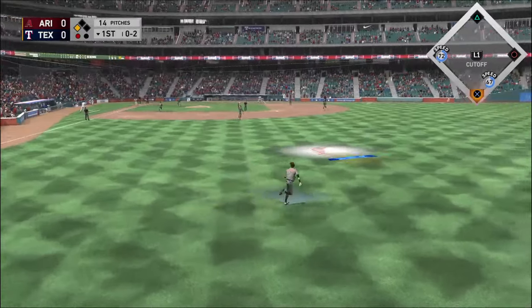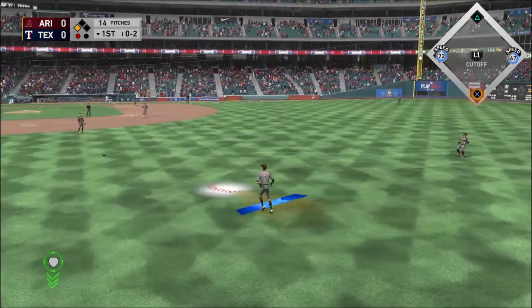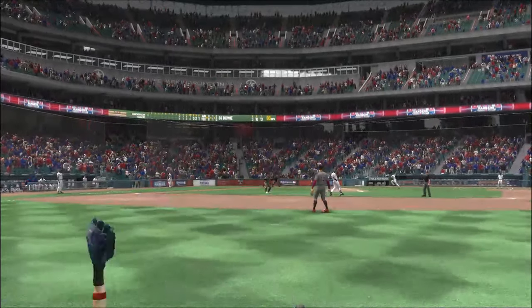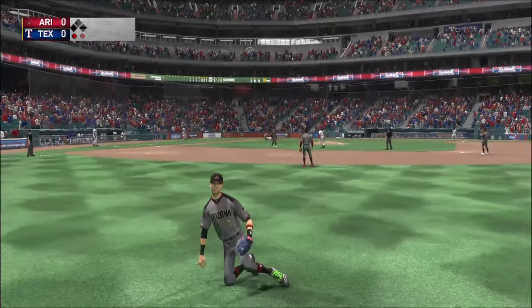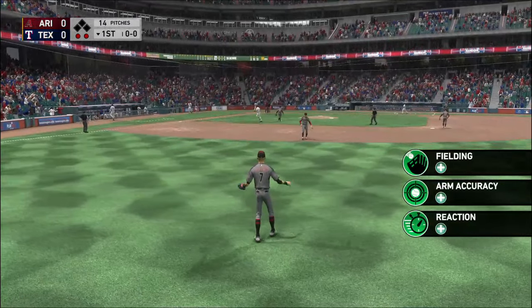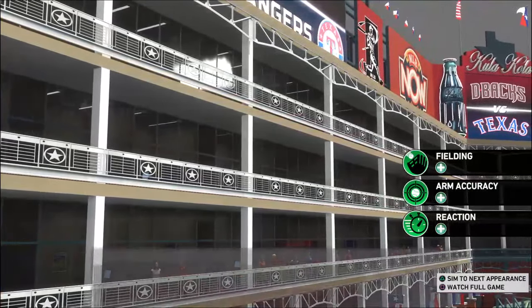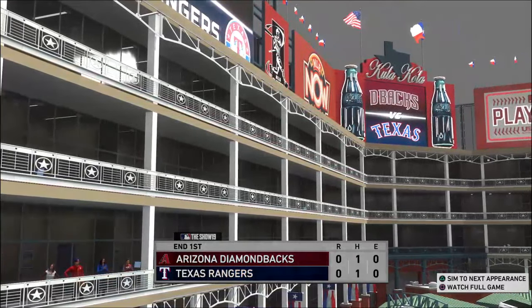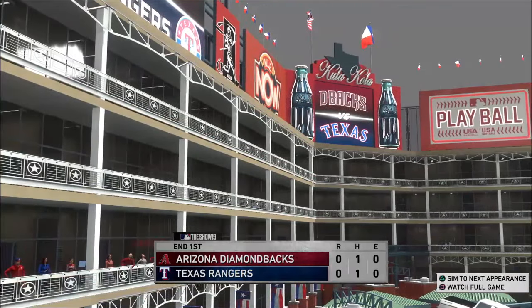Skied into very shallow right. Yellowhorse is after it. He's there to make the catch. Runner from third, as this should get him on the board. The tag, and he is out at the plate. And so much for our first run of the ball game. So the Rangers turned away in the first. On to the second now in Arlington with no score.